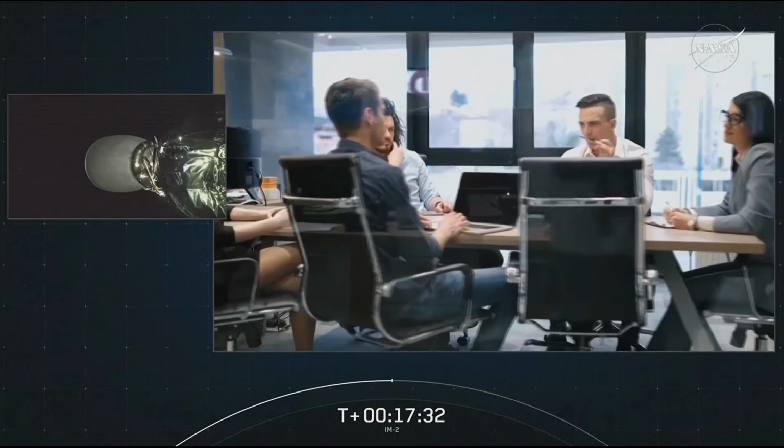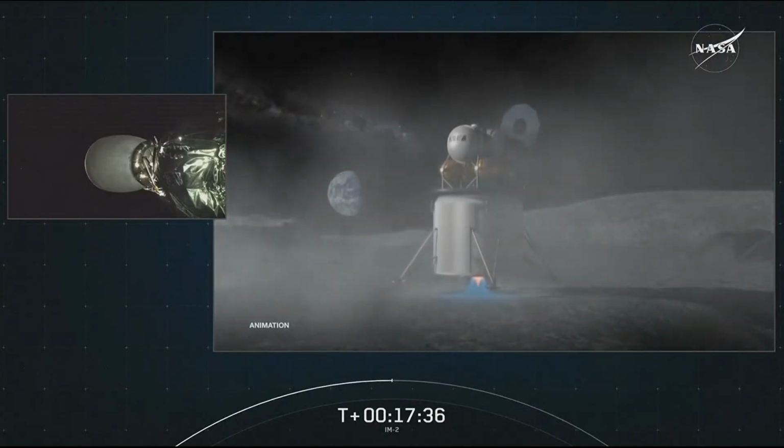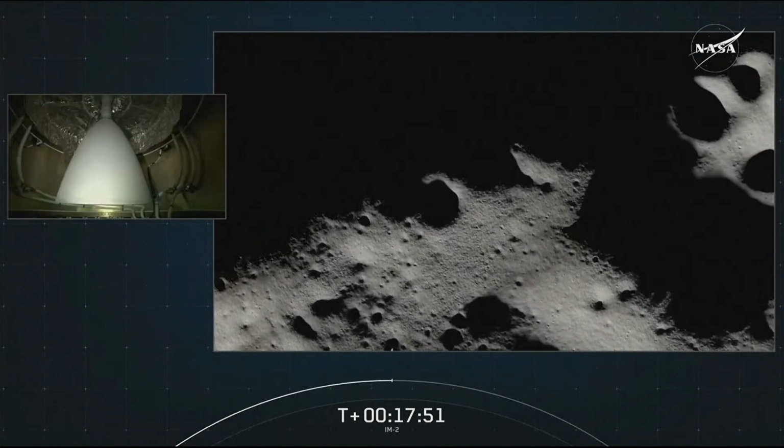We're funding different companies. We have commercial companies that are competing to win task orders to deliver our payloads to the surface of the moon. One of the goals when we started CLPS was to help establish a lunar economy. Somebody has to do it first, and then it becomes commercially available. Then they're able to crank them up. Then they're able to make it more affordable. And so the lunar surface is just the next frontier for a commercial environment.